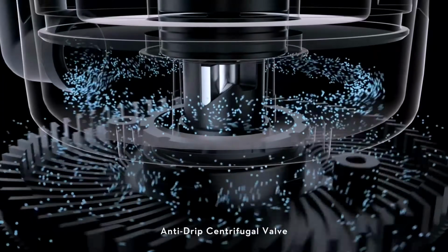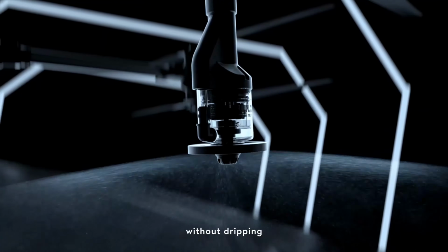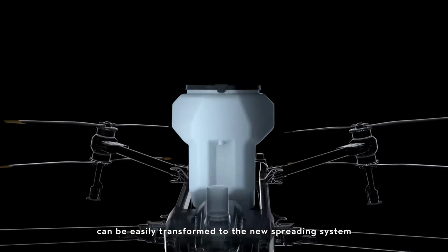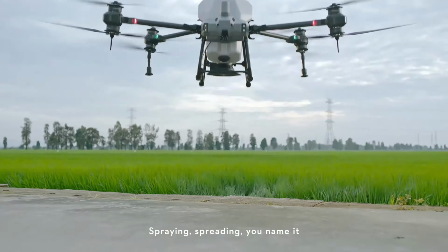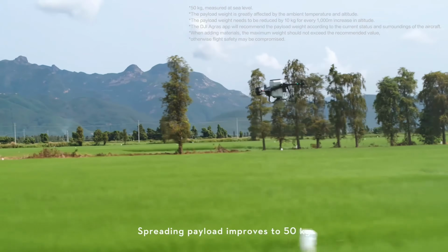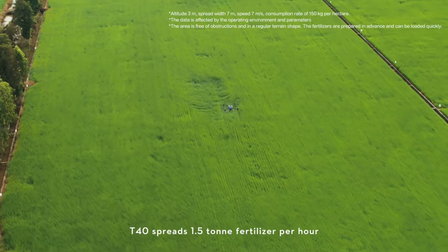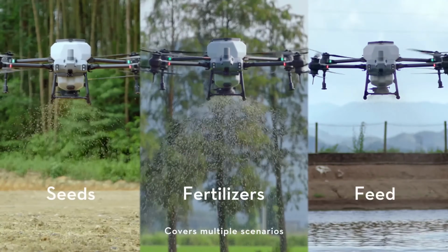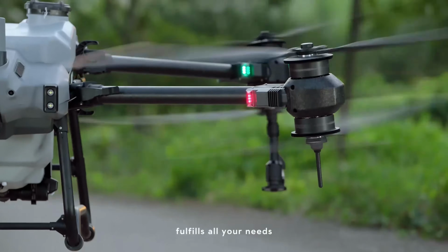Anti-drip centrifugal valve controls fluid precisely without dripping. Integrated spraying system can be easily transformed to the new spreading system. Spraying, spreading, you name it. Spreading payload improves to 50 kilograms. T40 spreads 1.5-ton fertilizer per hour, covers multiple scenarios, fulfills all your needs.